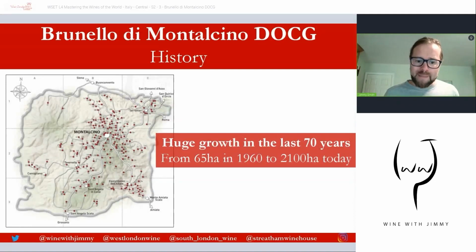But we also have Camigliano as well. Camigliano actually is right in this western section. Very few producers out here. It produces some of the fullest wines in the warmest and driest conditions. We have Sant'Angelo in Colle, which is down in the southern section, along with Castelnuovo dell'Abate, also Sant'Angelo Scalo as well. All of these in that southern section. These tend to be quite warm, quite dry, and as you get into Castelnuovo, you get a bit more altitude, and that's why we've got quite a grouping of producers in that area as well.